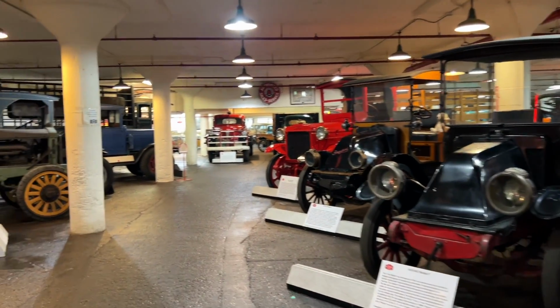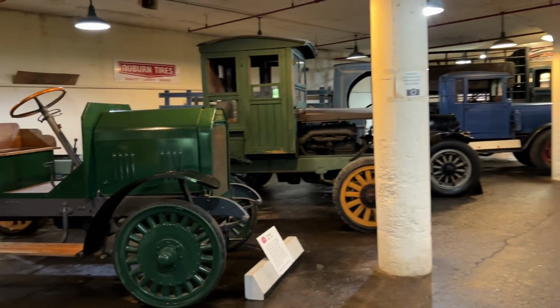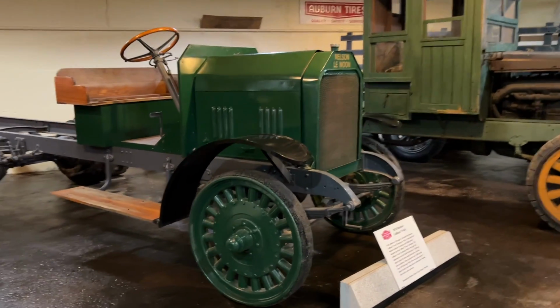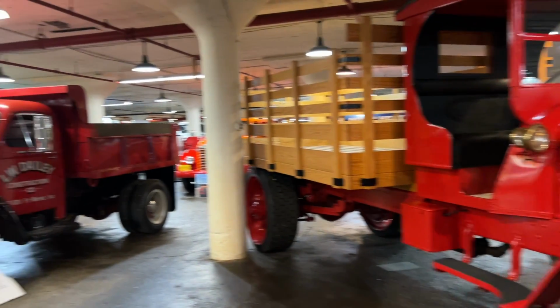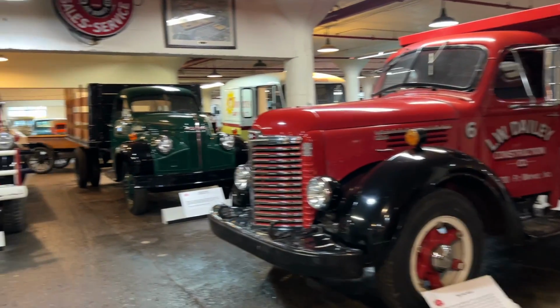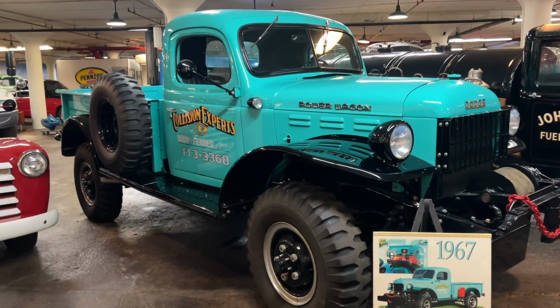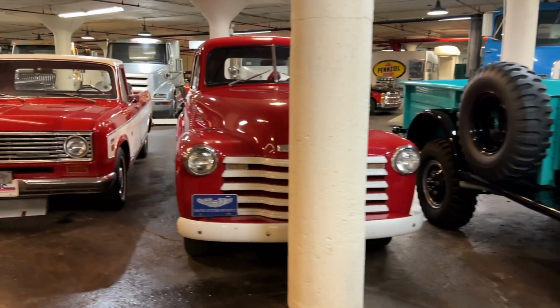We've got trucks in here with wooden wheels. These are some pretty old school and archaic designs, and you'll see all sorts of different makes and models, things you never even heard of. But there's also a lot of really recognizable makes and models as well, like International and Studebaker, Dodge, Chevrolet, Ford, the obvious ones like that.